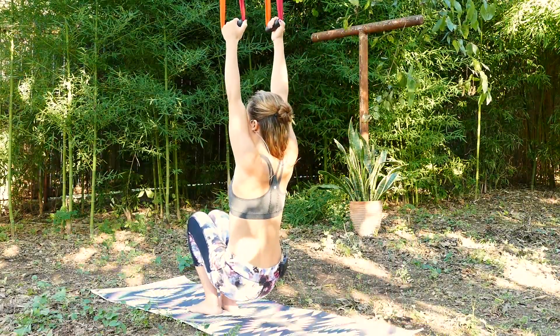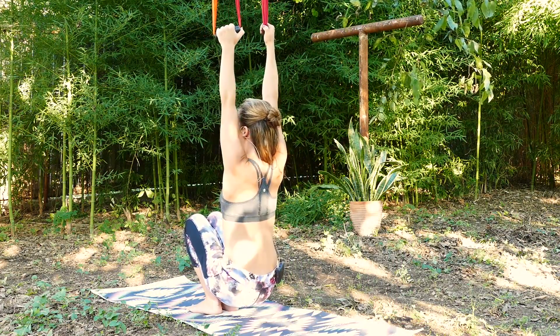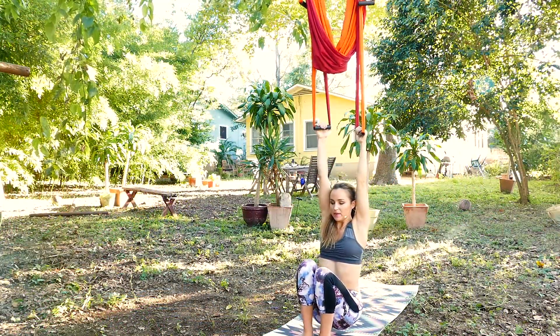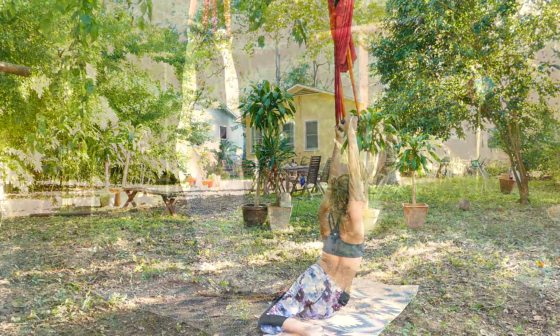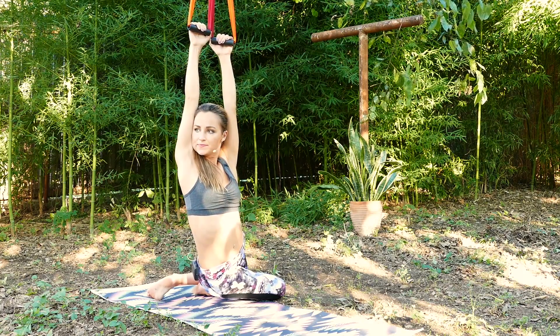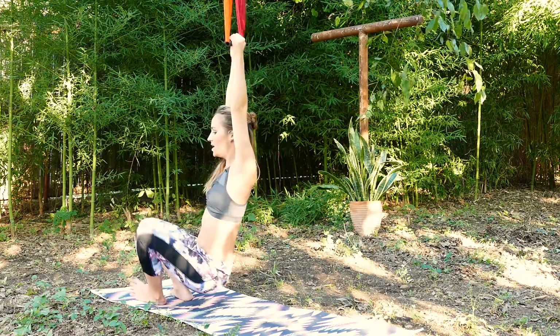Go ahead and bring your thumbs in close so that the straps are just by your shoulders. You're going to let yourself hang all the way down. If you'd like, you can keep your shoulders engaged, or you can let them go slack here depending on what you're needing. And with feet planted on the mat, we're exhaling, rotating all the way around to look over that right shoulder. And inhaling back to center.